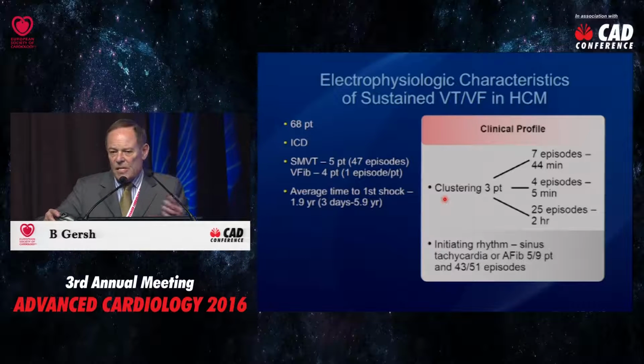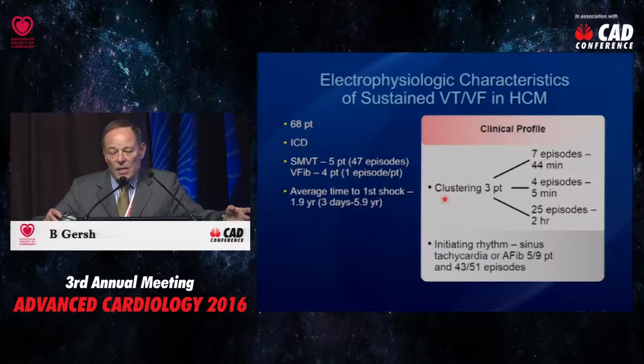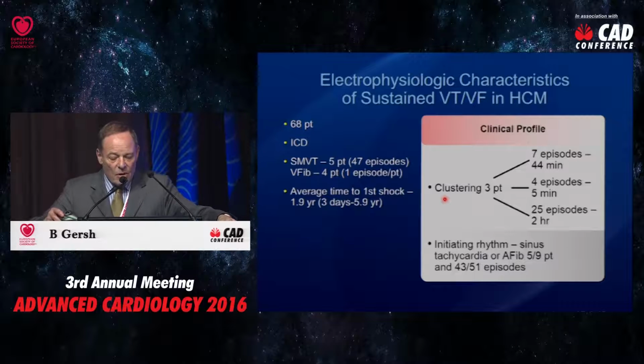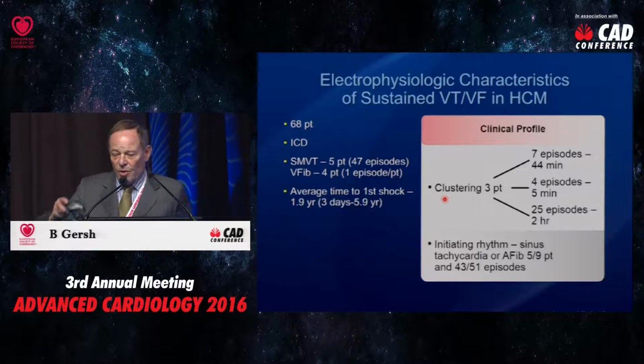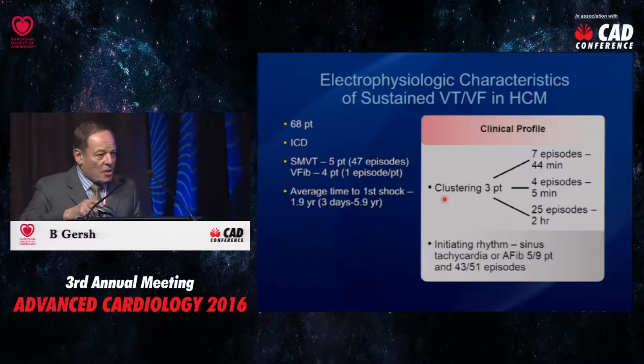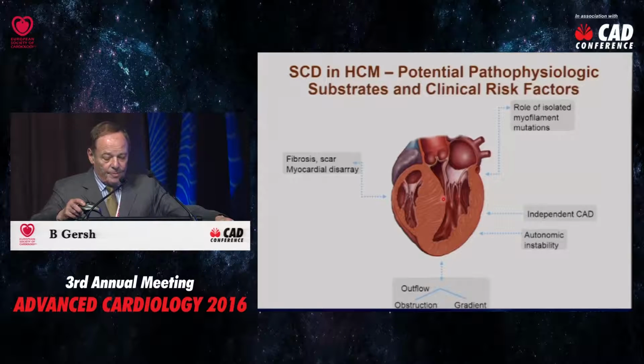So this is a fascinating condition. People go for years, no problems, and then suddenly several episodes in 44 hours, several episodes over a couple of days, and then they go again 5, 8, 9, 10 years without an episode. We simply don't understand it. In heart failure with systolic dysfunction, it's very different. Once you get device discharges, that predicts further device discharges in the near future.